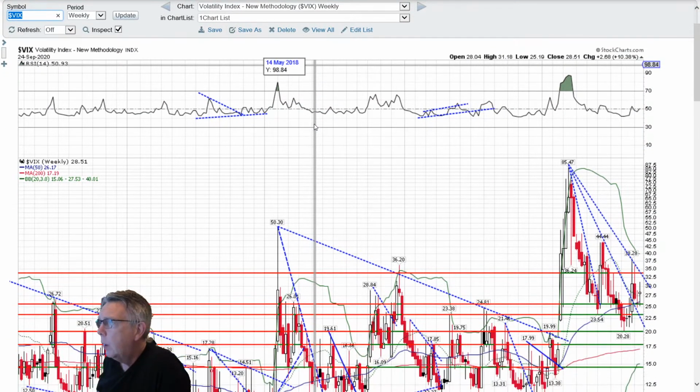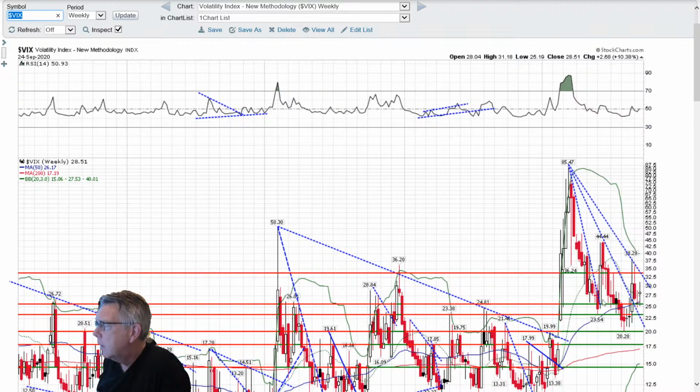The VIX weekly chart. We have retested 25 for the second consecutive week, and it's held.